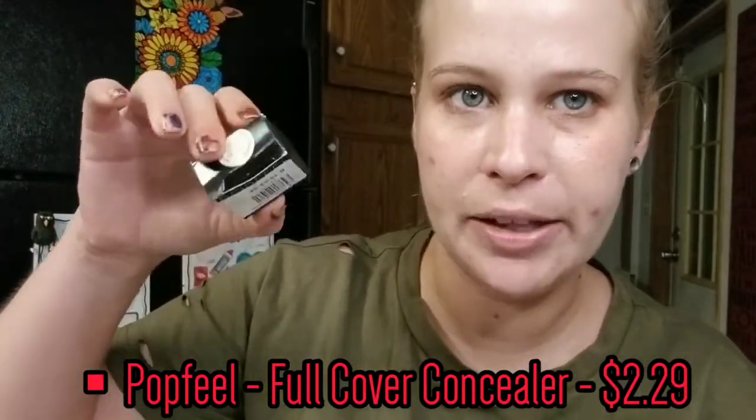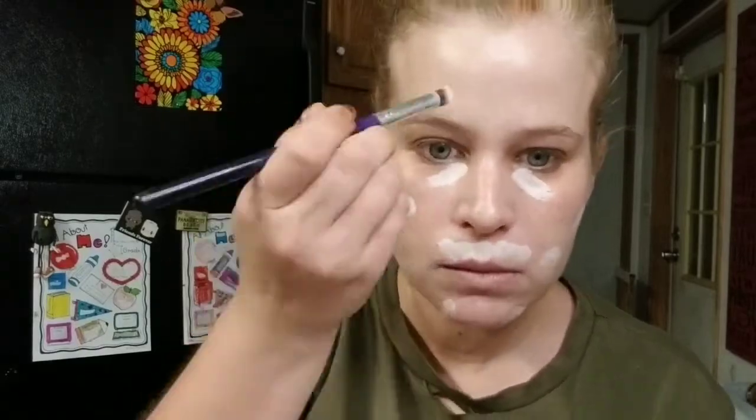Now, before we put on our foundation, I'm gonna actually spot conceal some of my breakouts that I have going on here. And the product I have for spot concealing is this little pot concealer right here from Pop Feel. And as soon as I open this, I'll show you what the little thing looks like. So here's the little pot, and it says Pop Feel Full Cover Concealer. Now I'm just gonna take a large pencil brush and apply this like I would a color corrector. All right, now I'm gonna blend it out a little bit.